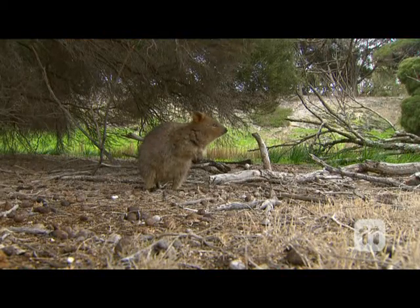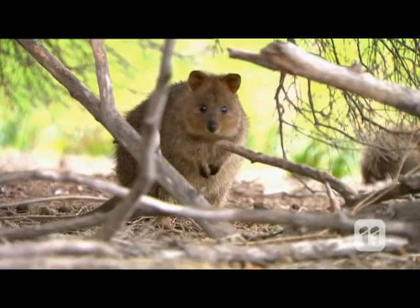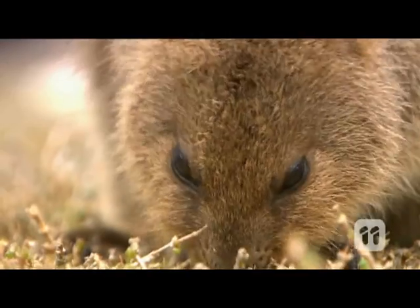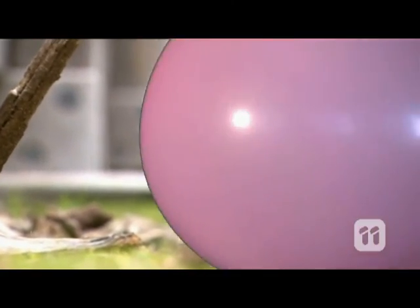So we don't have any feral animals here which are a threat to quokkas the way that foxes and cats are on the mainland. As a result of this, the quokkas on Rottnest are incredibly curious and will come right up to you. When they do this, it's really easy to forget that they're actually a wild animal.